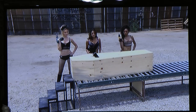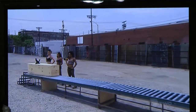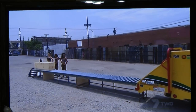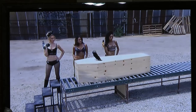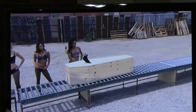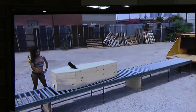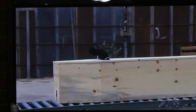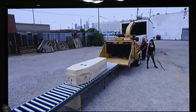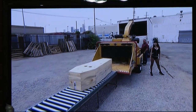The grinding teeth of that lethal wood chipper are less than 30 feet away. In a few seconds, the magician and the box could be garden mulch. And he's off. The coffin cruises down the conveyor towards the spinning blades. Less than 10 feet to go. And he's still trapped inside. This is way too dangerous. His hands are free, but someone better let him out.